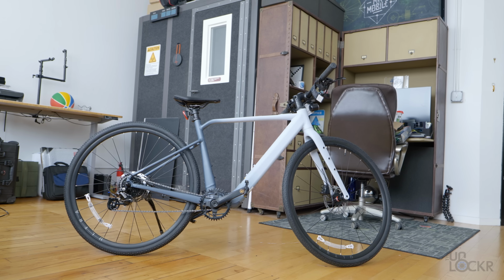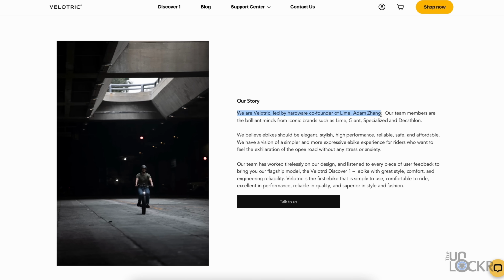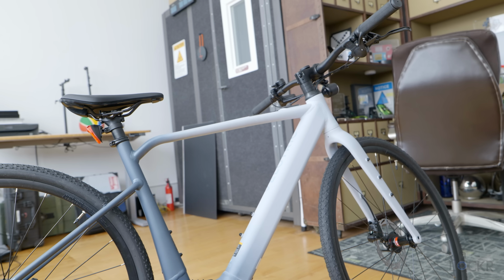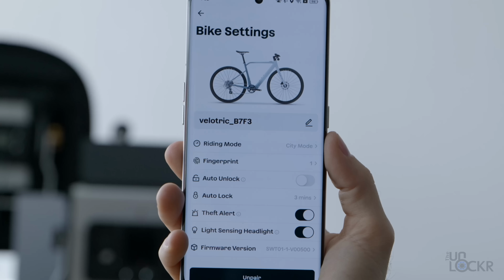Okay, first up for our lightweight electric bikes, we have the Velotrick Thunder One. This is a new bike from Velotrick, a company founded by some of Lime's original hardware team. You know, the super popular e-scooter and e-bike company. Now, honestly, this is probably the bike that provides the most value per dollar, as it has a decent amount of features, but is the most affordable bike on this list.